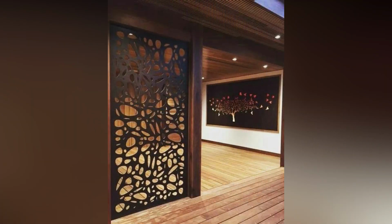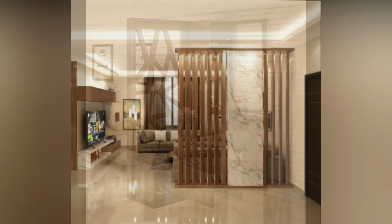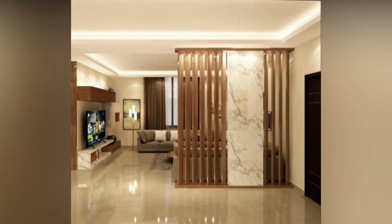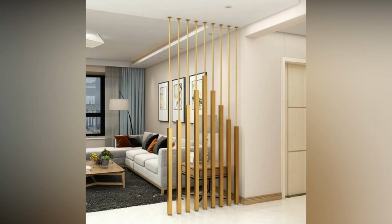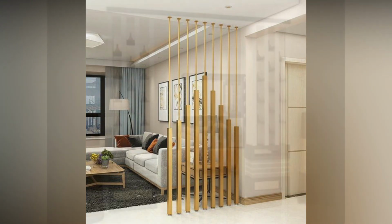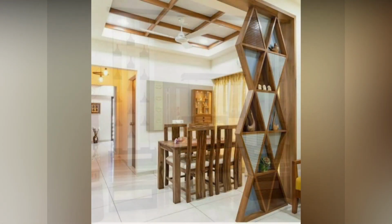Ceiling-high bookcases. Combine functionality with aesthetics by using tall bookshelves as room dividers. This not only provides storage space, but also adds a sense of structure to the room. Makeshift rooms. For a bold and unconventional approach, consider creating makeshift rooms within a larger space. This can be achieved with strategically placed furniture, curtains, or other creative elements.